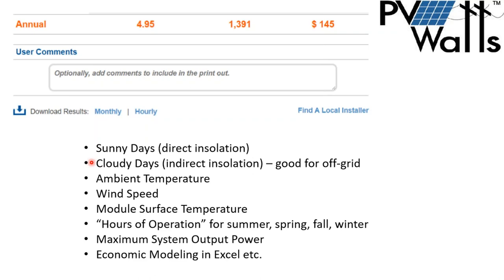And so maybe those tracking arrays that go east to west are also good up north in the wintertime for maximum system production on those high electric use days as well. You can find out what your ambient temperatures are, not your record lows. You have to go search for that in the ASHRAE database, but you can still find out what your expected operating temperatures will be, wind speed, module surface temperature, the hours of operation. What time of day will your solar array turn on in the summertime versus the wintertime? Usually there's about a 1 hour difference. In the summer, your solar array will start turning on around 7 and start turning off around 6, depending on where you are on the date line. And then in the wintertime, you might get 2 hours less of operation, and you can build your shade modeling off of that.